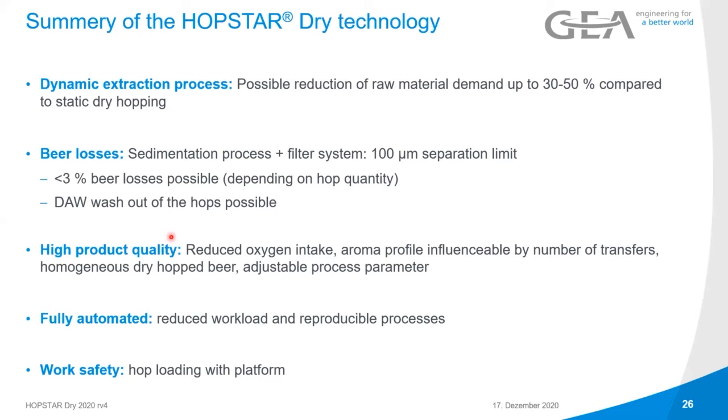And the product quality is high, as we have a standardized process with a very, very low oxygen intake. And it's completely reproducible. It is fully automated, so this also means we have a reduced workload, and it is quite safe as we have that loading platform, with no climbing on the tank and throwing in the hops from the top, for example.